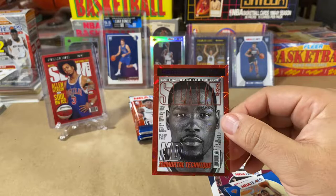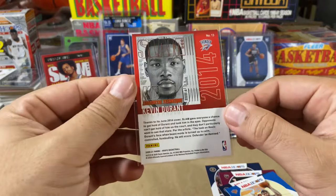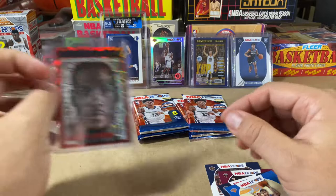Keep your prisms. Well, I was going to say keep your prisms, but let's not get too carried away here. These slam inserts are where it's at, y'all. I'm telling you, these are so dope. They look so much better in person. Obviously, we had the big snowstorm here, so I was waiting. I had ordered these boxes a while ago.